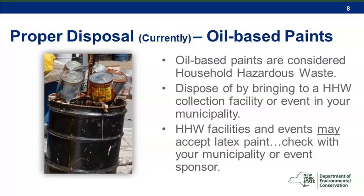This year in particular, due to the pandemic, a lot of HHW events have been canceled or postponed. So the avenues for disposal of oil-based paints and other types of HHW have been quite curtailed, and my recommendation would be to just hold on to that material until an event does come around in your area. Some HHW events will also accept latex paint, so you may want to check with them first before going through the disposal process for latex paint. I know that the City of Albany's HHW event would accept latex.